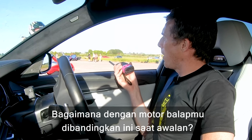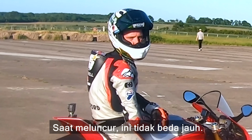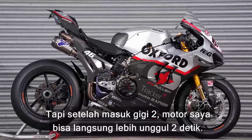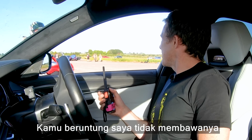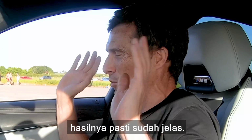What's your racing bike like compared to that in terms of the launching? Off the line, this would be not a million miles away, but as soon as you get into second, my bike would probably pull 2 seconds gone. Right, glad we didn't have that in the racing. Basically, you're lucky I didn't bring it. Yeah, exactly. Lucky you didn't bring it, otherwise it would have been completely a foregone conclusion.